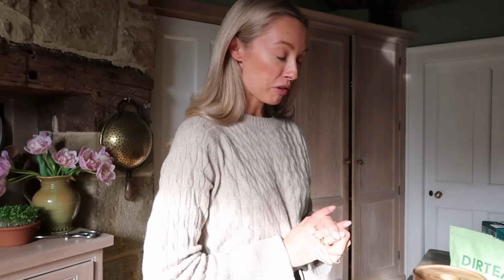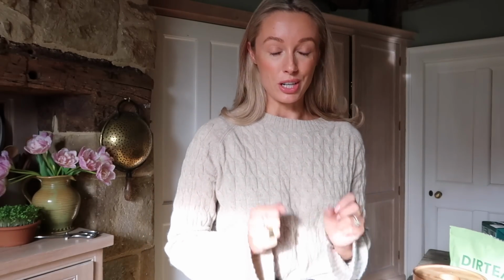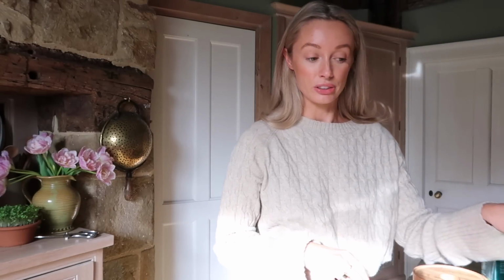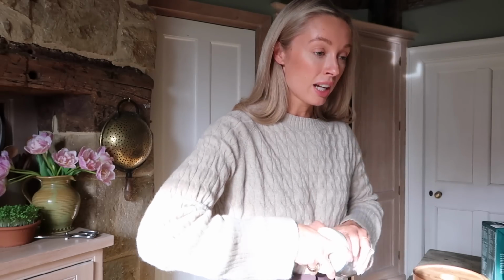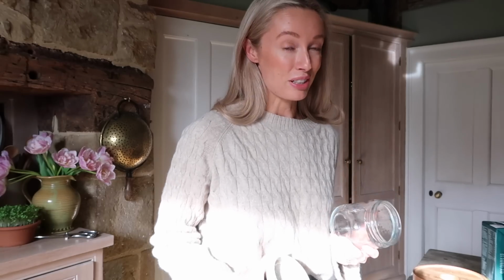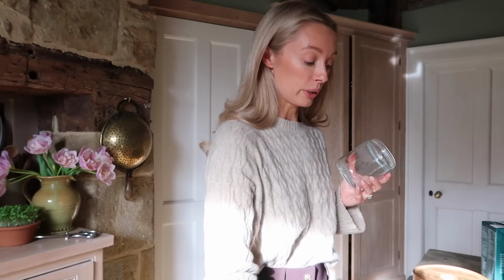I've made myself for breakfast for the last couple of days a matcha chia pudding, and it's really tasty, and I want to quickly show you how I've been doing it because it has been so wonderful. And actually today I'm going to take it with me and maybe have it as an afternoon snack, which I know is a bit weird, but that's what we're going to do.